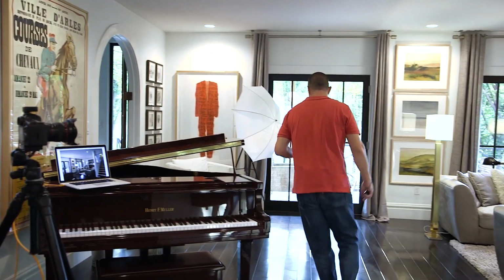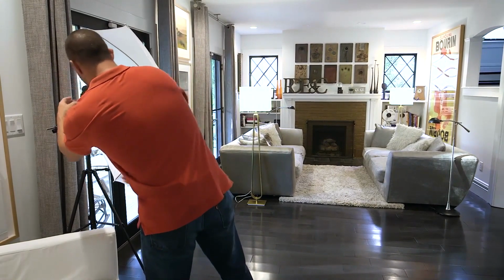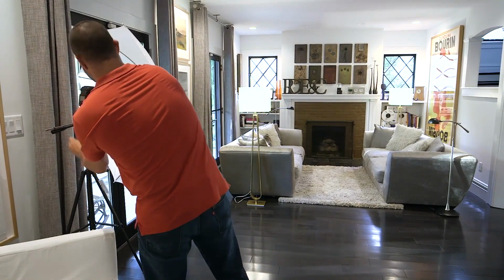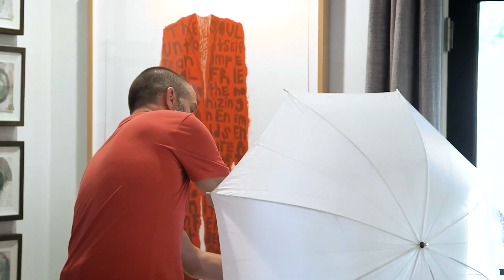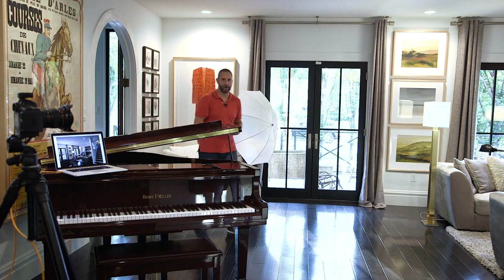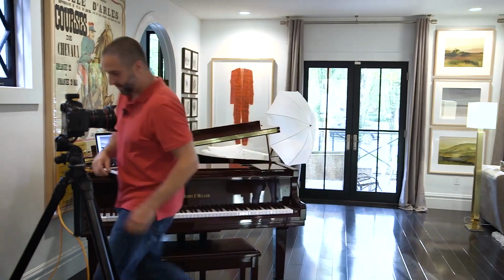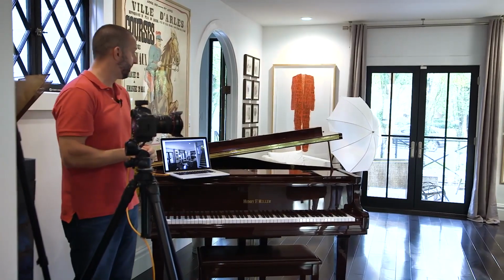I'm gonna actually turn it all the way to full power. And I'm gonna lower the flash down actually. I don't want it hitting the ceiling too much, so I'm just gonna bring it all the way down here. With these little light stands, it's just like a geared center column on a tripod, so you can just easily move it up and down. So that's at full power now, and we're gonna take one more shot.